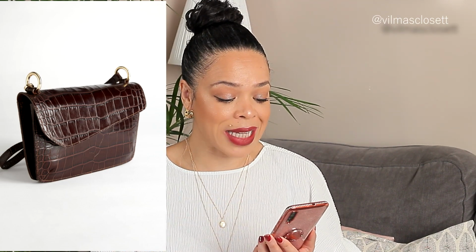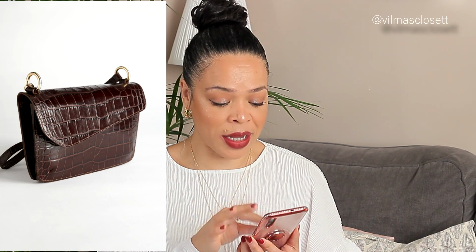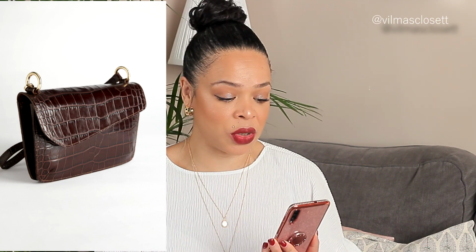The black one is super cute, it's a little bit smaller. I wouldn't say that the black one is very practical for me for every day, but the brown one definitely is because it still has a really good size. And then they have another brown bag which I am also looking at getting, so I need to decide which one of the 3 I want to go for. This one is called the asymmetric flap croc baguette. That one looks really good to me. I love the gold detail, and this one also retails for £120.